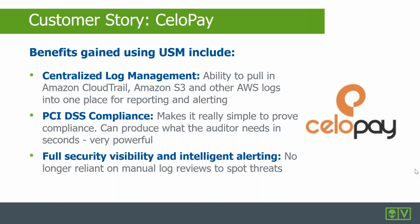And again, not just for an audit. If you're investigating activity around a certain user's activity or certain antivirus updates or whatever happens to be relevant to your environment, the ability to narrow that information down in a matter of seconds is pretty invaluable. And then, of course, tied in with that, you get the full security visibility and alerting.